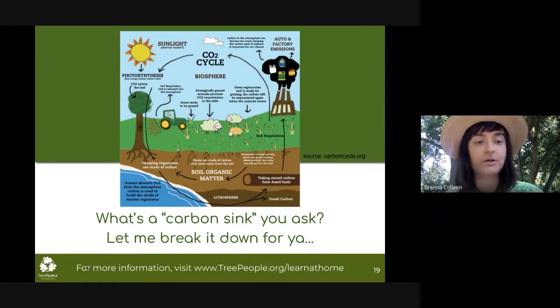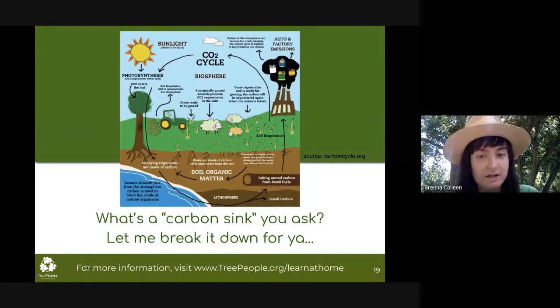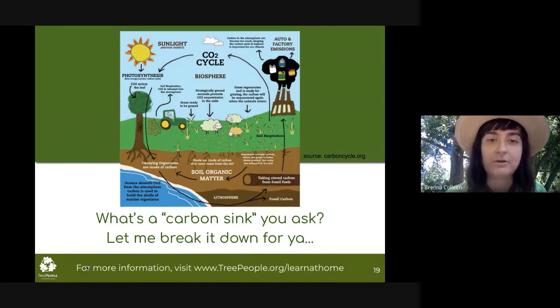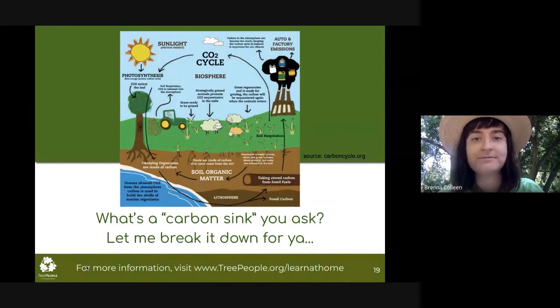Unlike trees, which are not very drought tolerant and very vulnerable to fires, and when they die and start to decay, or are burned in a fire, that carbon is then released back into the atmosphere. So you can see why grasses are more efficient carbon sinks. Awesome. Also let me know if you have any questions about that and I will address some later in the Q&A.